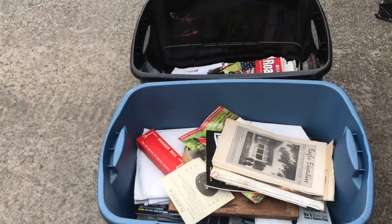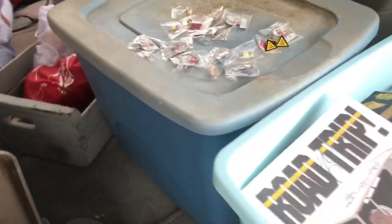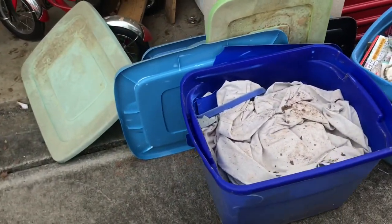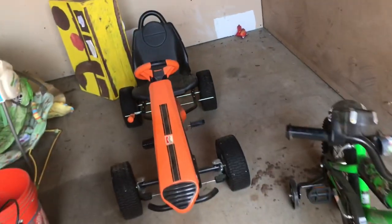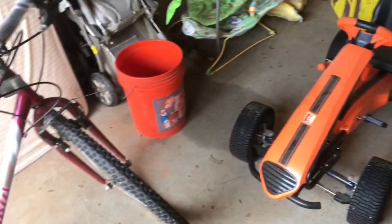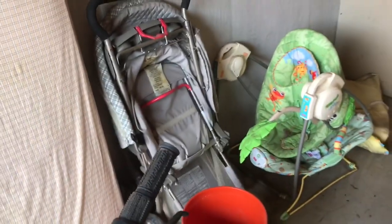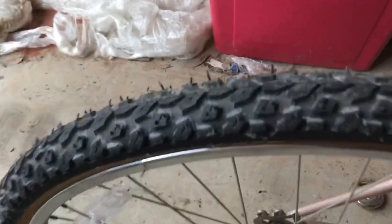Donations, drop cloths, donations, brand new school supplies. Good stuff. Pinbacks. That whole tub is painting supplies. New rollers and paint brushes and trays. And I've got a bunch of dirt on that, but that's two new canvas drop cloths. You can always use paint supplies. I paint every day. I'll donate all that stuff. This bike still has the plastic on the handlebars, still has the knobbies on the tires.